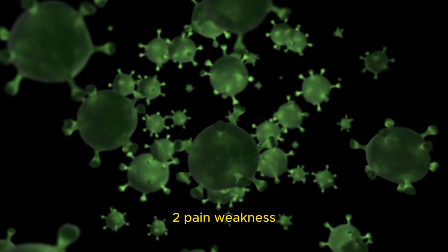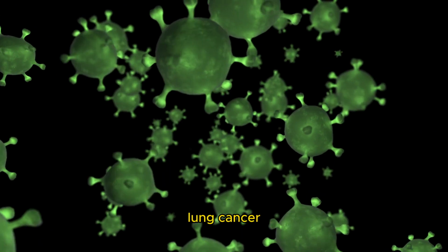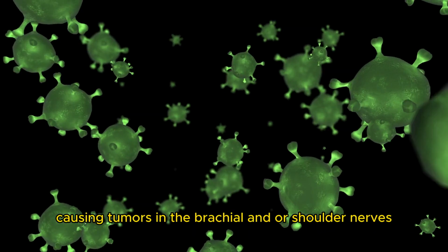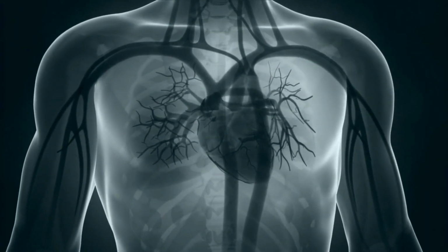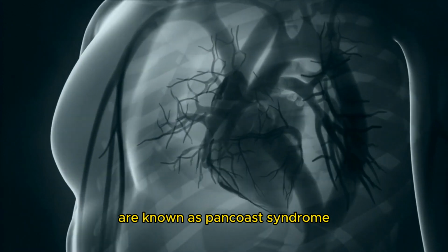2. Pain, weakness, and/or numbness in the arm and shoulder. Lung cancer can also grow from the top of the lung, causing tumors in the brachial and/or shoulder nerves. These tumors are sometimes called Pancoast tumors. Symptoms associated with Pancoast tumors are known as Pancoast syndrome.